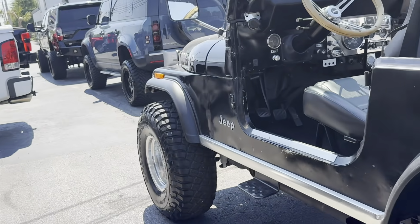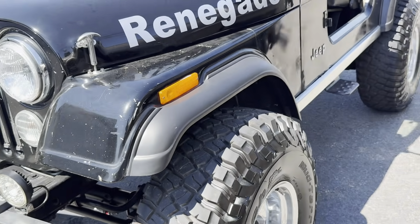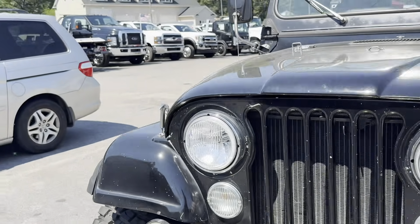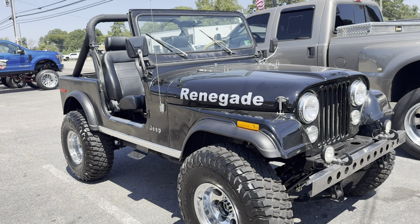And Jeep customer, he liked it. He loved it, actually. Laid under it, brought a blanket, got underneath of it, checked everything out. Everything was what it was supposed to be. But he did not realize, most people don't realize, what these older Jeeps drive like. They do not drive great.